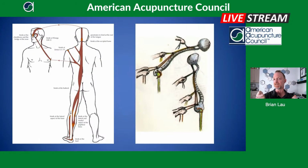Yeah, maybe they can get too tight in areas and over pull, but those hands on the ropes are just lifting us up. They're lifting us up from the back to lift the front upwards. So the downward pull in the back lifts us upwards in the front. Very, very good representation of the urinary bladder sinew channel.